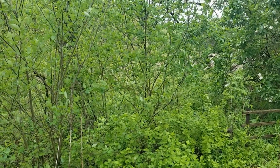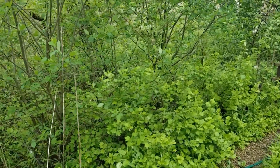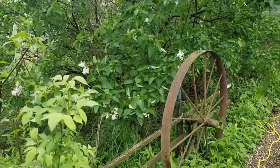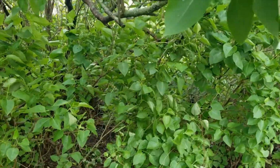So I've been in this zone a lot. There's spice bush and gooseberry, arrowwood viburnum, lots of native raspberry, elderberry. This old lilac that's been here since before we moved in, and really it just smells so good.